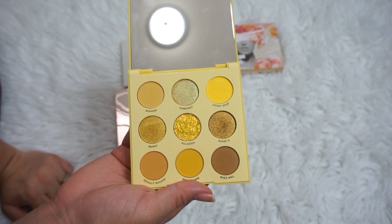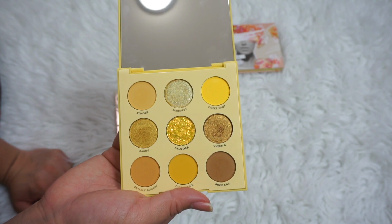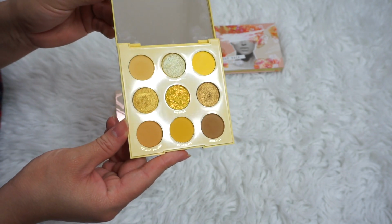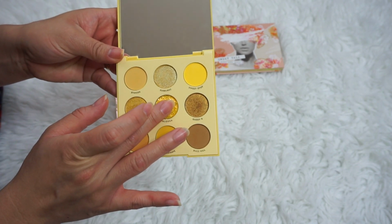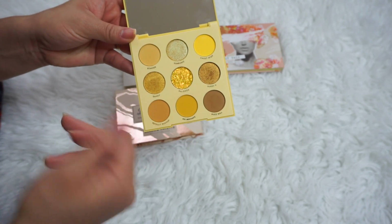I do occasionally pull this out for work, and sometimes I feel like I want to match too much because I try to find a lipstick to match, and I don't have yellow lipsticks, obviously. But that's what she looks like. This palette is still available. Obviously, I don't use the glitters for work. I think my daughters played with it because it kind of shifted. Super pretty.